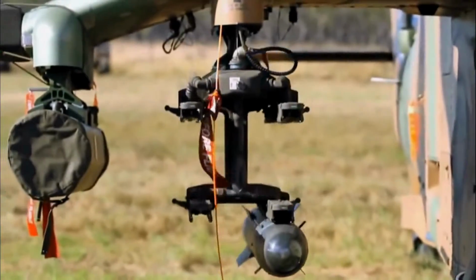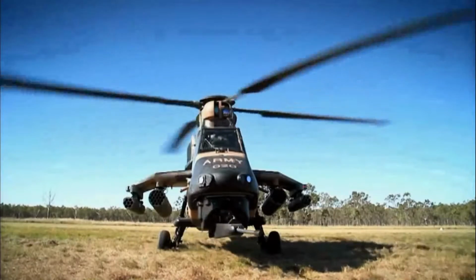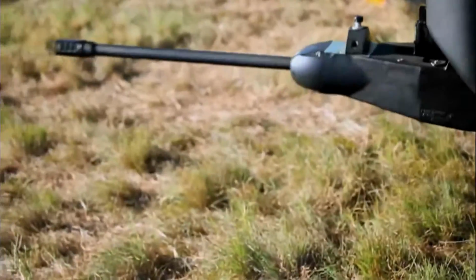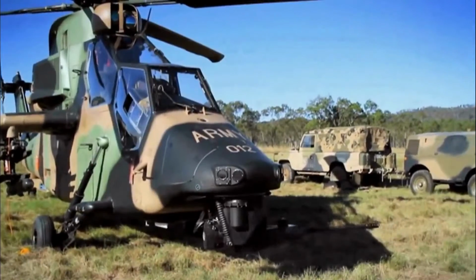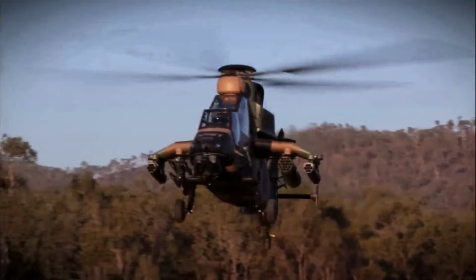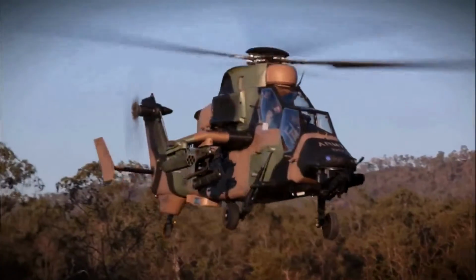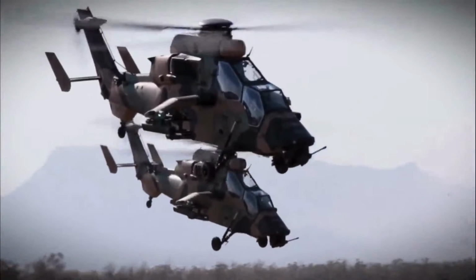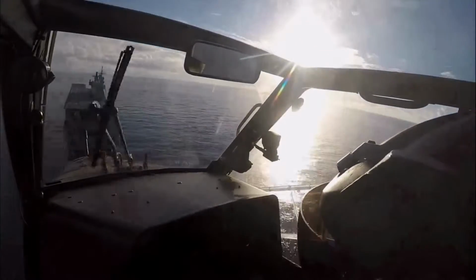Eurocopter Tiger. When creating this helicopter, the latest technological advances were used. The fuselage is completely made of composite materials and can withstand bullet hits up to 23 mm. The shape of the cockpit with an armored glass minimizes the reflection of light and radar radiation. The designers tried to minimize the visibility of the helicopter for enemy radar, therefore 80% of the fuselage is made of carbon fiber and Kevlar.